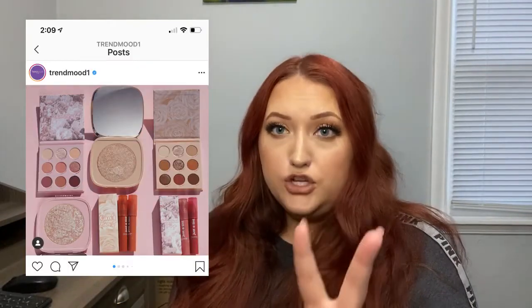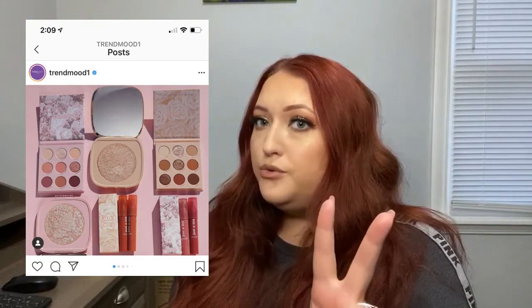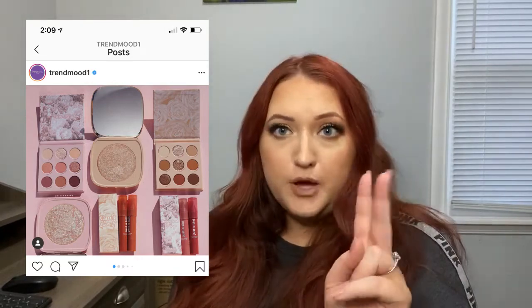ColourPop, they're coming out with some more stuff. Who's surprised? Okay, but in all reality, this is really cute. They came out with 2 9-pan palettes, 2 Super Shock highlighters, and 2 lip tint duos.